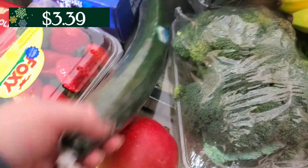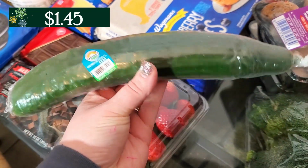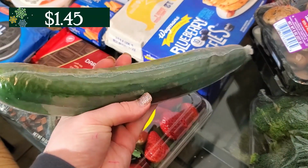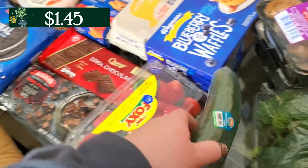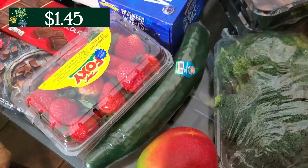And then the last produce I have from Aldi is this cucumber. Aldi was out of their regular cucumbers completely this week, so I grabbed one of these English cucumbers. Even the English cucumbers seemed kind of small for what I usually see there, but this one was probably the best size one that I saw.